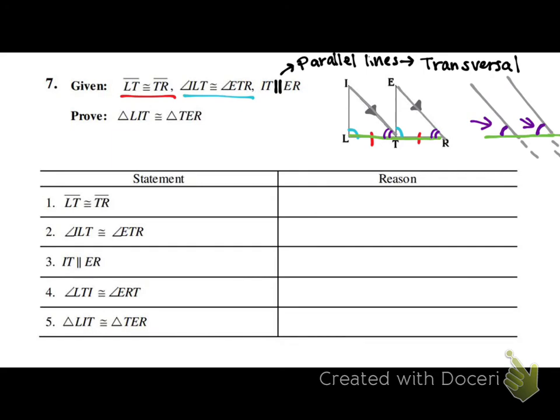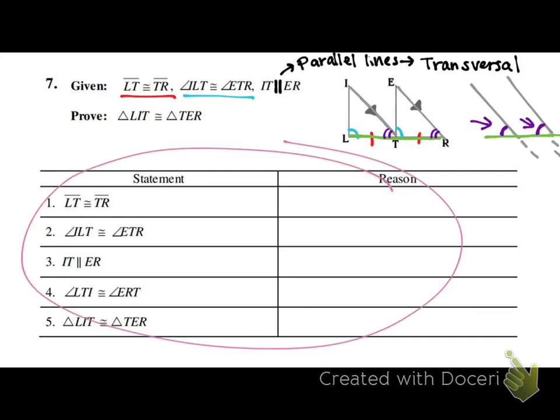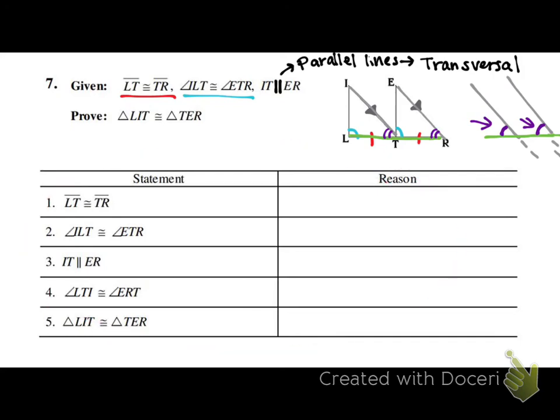So again, don't be freaking out. I know you're looking around the room and you're like, corresponding angles, what? We're going to practice, I promise. We can practice a ton of them when I get back. This is just the introductory lesson. Our main goal right now is focusing on how to fill out a proof and how to go from there.